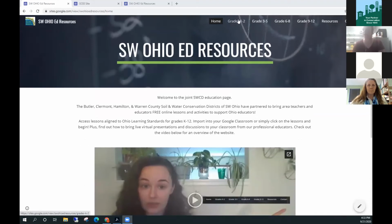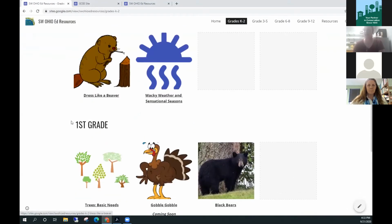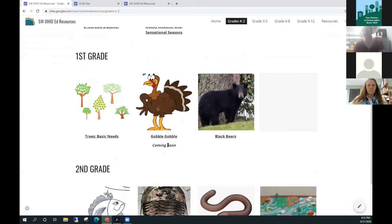So K through 2 is where Melissa was just loading that lesson from. Notice I clicked on K through 2. And then here we have our kindergarten, first grade, and second grade lessons. Melissa was pulling from this wonderful Wiggling Worms program here. And you'll notice there are 3 other programs we currently have up for second grade as well. You'll also notice there are some sections where we have content that's coming soon. This means that the lesson's either incomplete or just missing a few components. It doesn't have everything there, so still check those lessons out.